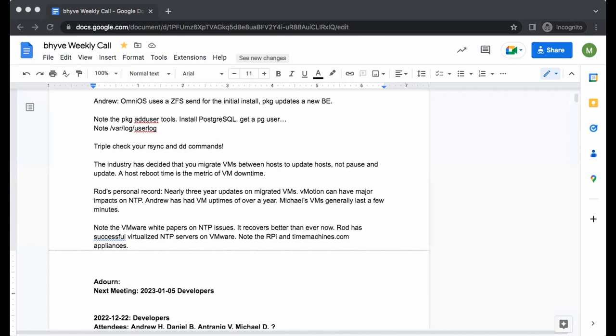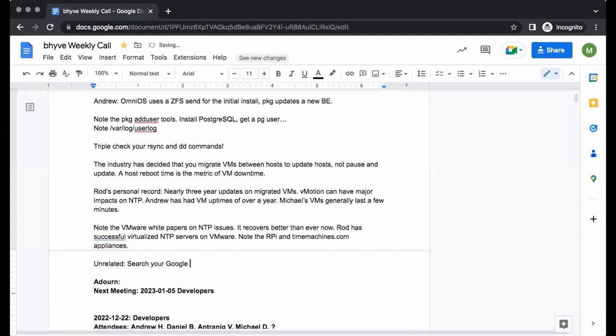Not to change the subject, it might be interesting to run a Google search for colon WQ. Unrelated, but I'm curious. There's a WQ framework. So you're suggesting one of these appliance vendors might have been FreeBSD based? Yeah, might have been.